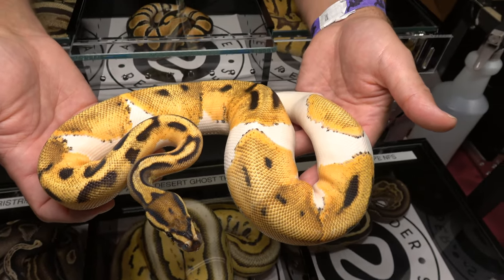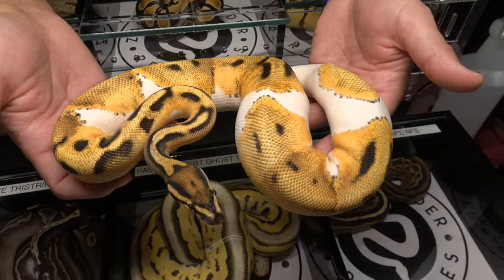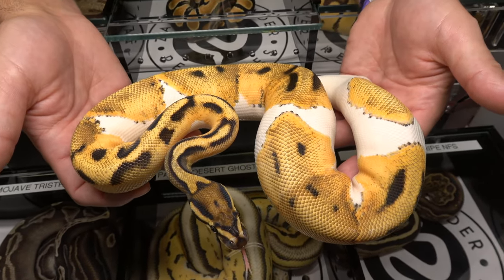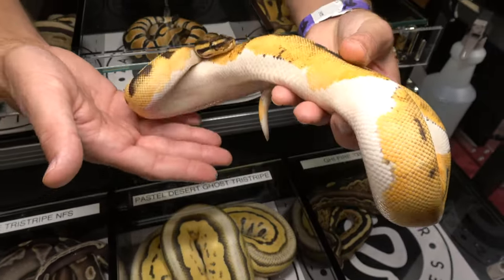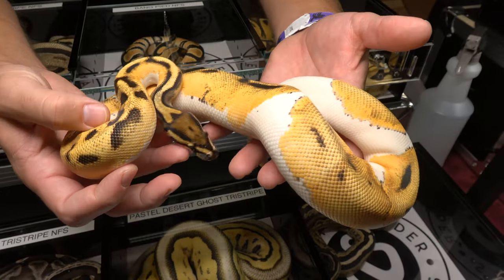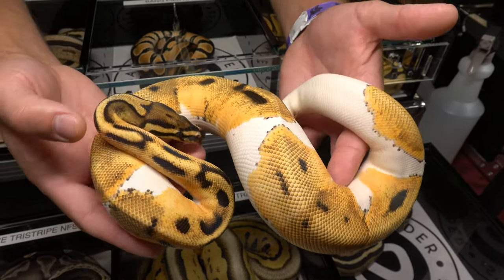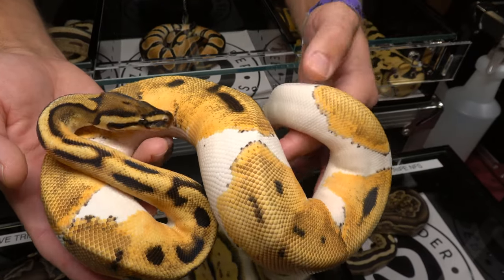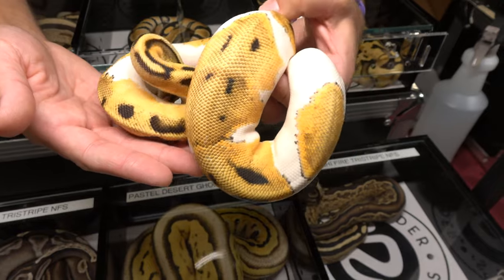Now the bang itself, that's a codom or incomplete dominant, right? Correct. So there's a super form of that. There is, and I know Gavin from Balls to You has been working with the bang. Obviously not here in the States, but he's got some really cool stuff, some super bang stuff. So definitely check out both Sterling and Gavin from Balls to You if you're into the project or looking for some updates. They've got some great stuff.